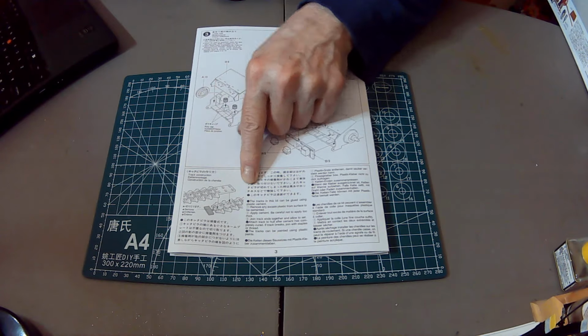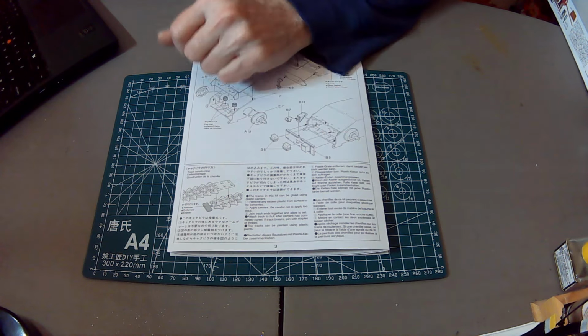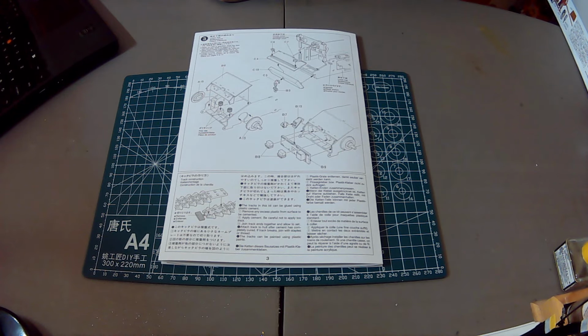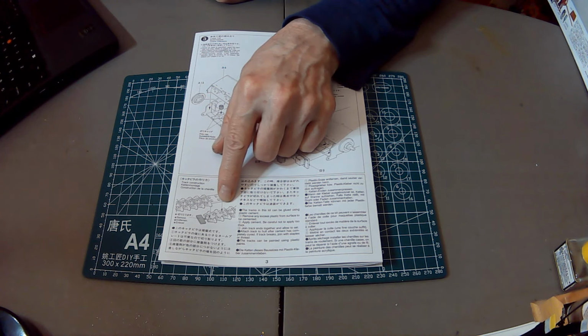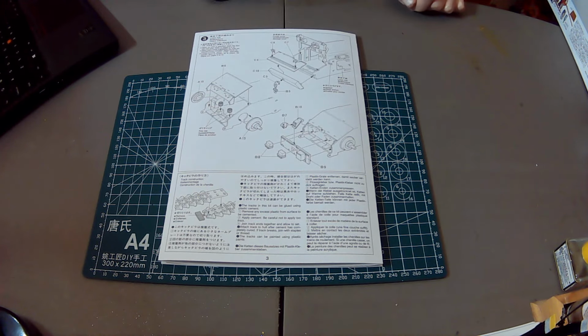How to put the tracks together. I don't know why they're doing that here. That should go pretty close to the end, but that's just me. They give you tips on how to do it. You can use the hot knife, hot screwdriver method. Crazy glue. Sometimes you can get away without the crazy glue. Sometimes you need the crazy glue.